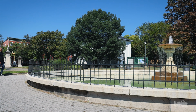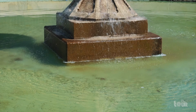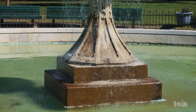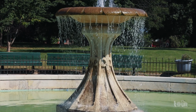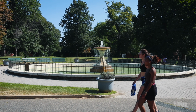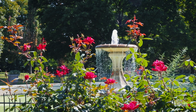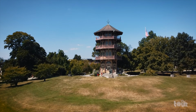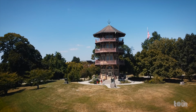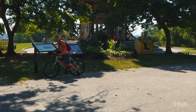Patterson Park, an outdoor escape that greets you with this stunning fountain, becomes a gathering point for the residents of Baltimore. And this marble fountain was designed by George Frederick, who also designed Baltimore City Hall. The fountain was one of the very first pieces added to the park, but one of its most stunning centerpieces is the pagoda, which is a truly captivating landmark that brings curious visitors.